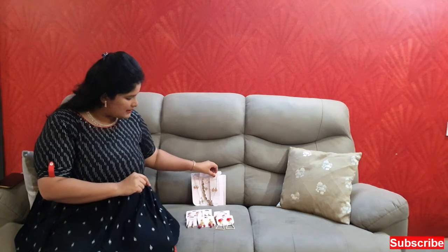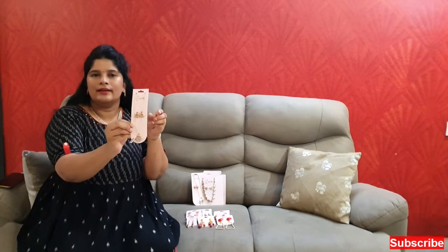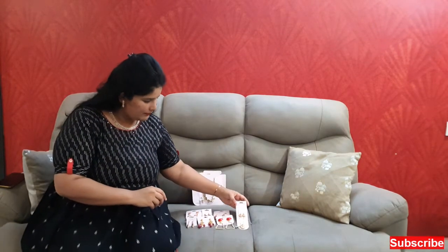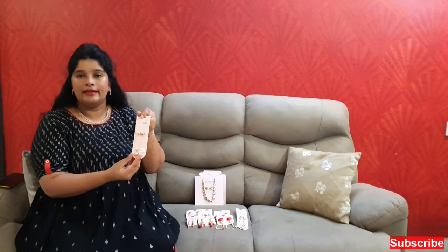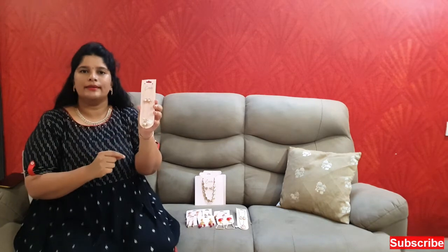Now let me show you the sets I picked up from here. This is the rose gold set with pendant and earrings to match. This looks very elegant on your kurtas. I also picked up this pearl rose designed chain as well. This has a pearl detailing in the middle of a rose shaped one.